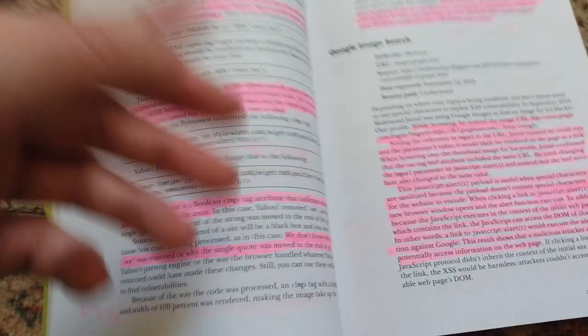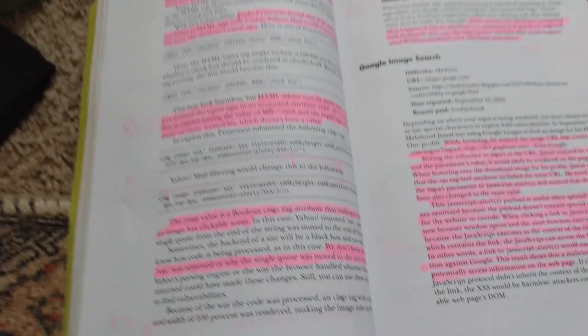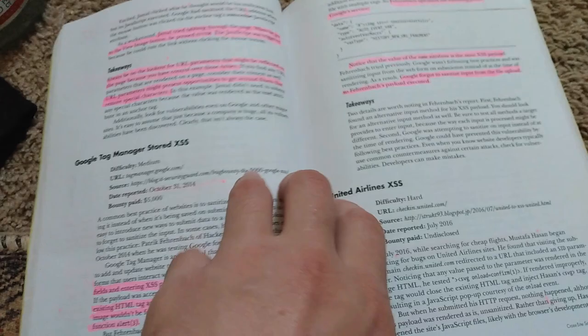And granted, this is a short book, and the explanations can be kind of complicated, but it is a really good book to have if you're an expert or even a beginner. I could see both kinds of people reading this book, to be honest.